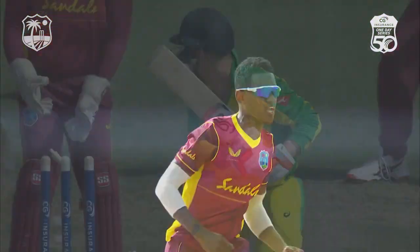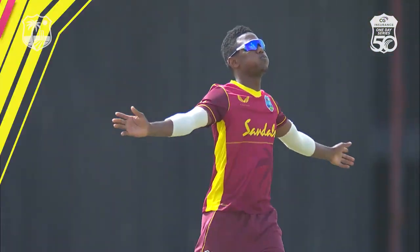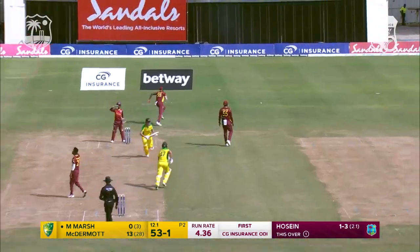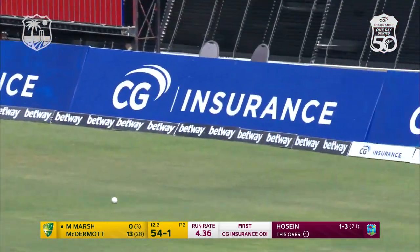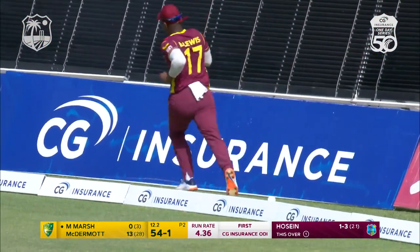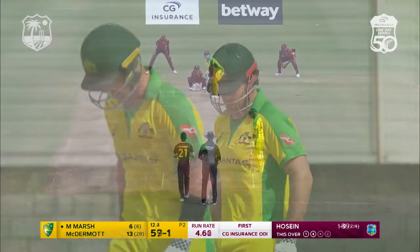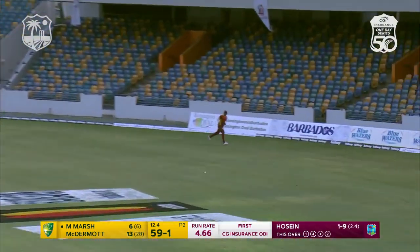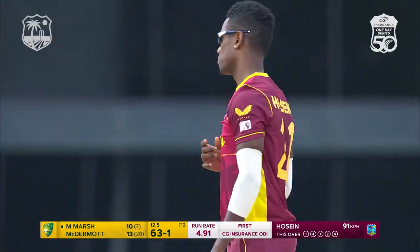Trying to go through the offside. Bottom edge. Very good from Mitch Marsh. His first boundary. He's nailed that one. Nailed it powerfully. What a striker of the ball he is.